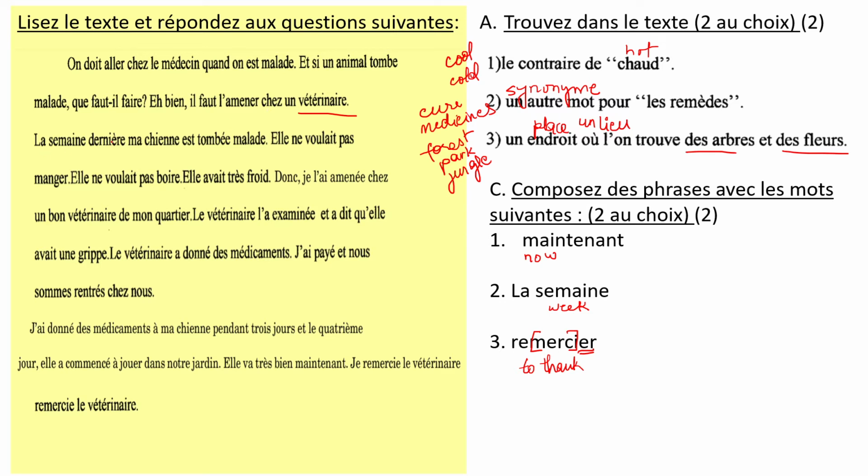La semaine dernière, ma chienne est tombée malade. You know, le chien, la chienne are dogs.